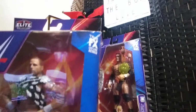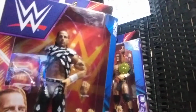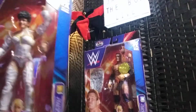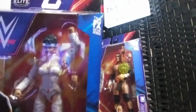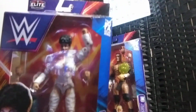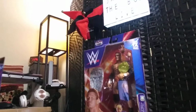Cool figures. You know, I pretty much pick up all the Legends figures. I don't really collect much of the newer figures, unless I may pick up a Roman Reigns every now and then. But I'm more or less a Legends guy. And that's pretty much what I'm going to be showing you guys today. But anyway, this is the Sensational Sherry. And this is the SummerSlam Elite set, newest one.